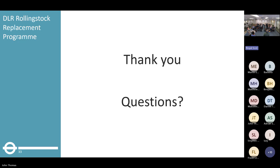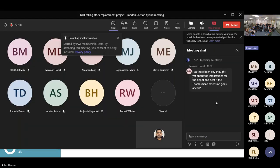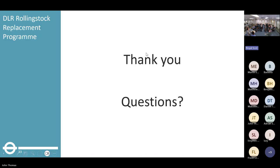There was a Malcolm Dobdell question popped up on chat, but it disappeared again before I could read it. Yeah, okay. Thamesmead extension. The question is specifically, has there been any thought yet about the implications for the depot and fleet if the Thamesmead extension goes ahead? Especially on HIP, where, can I go back? Is that all right?